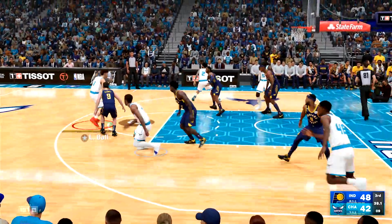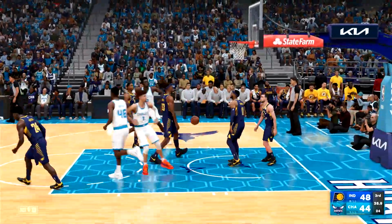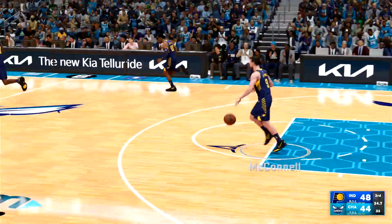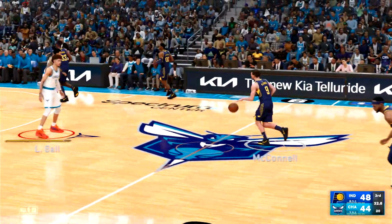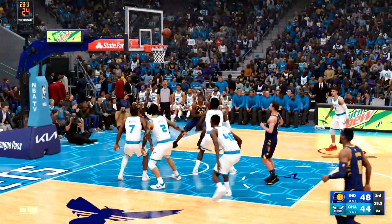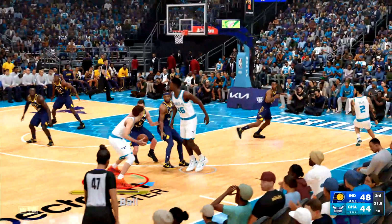Here's Ball. 17 points in the game. And there it is for him. Ball's got 19 points. Ball showing a lot of effervescence on the offensive end, and it's probably infectious for the rest of his squad. A shot by McConnell, no good. He operates well in traffic, but still, that's just a tough play to finish.